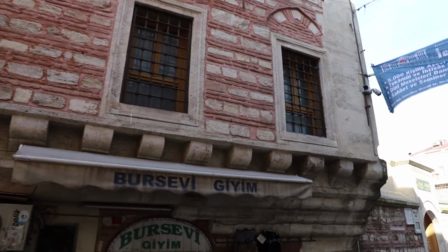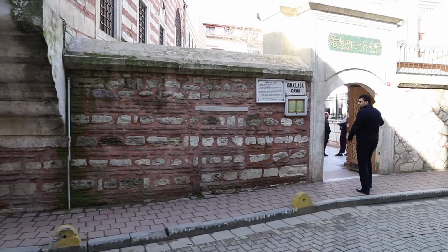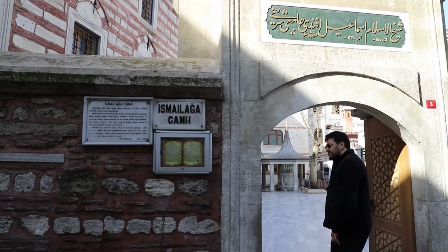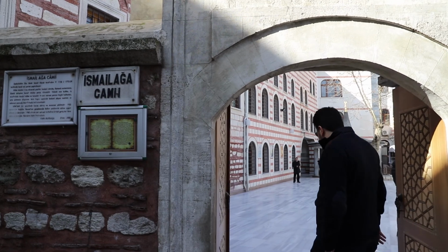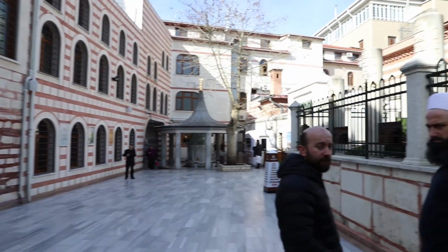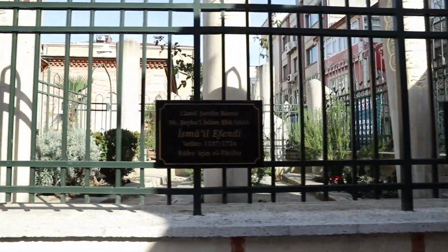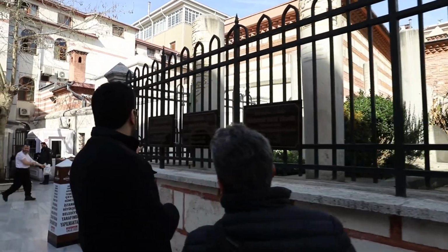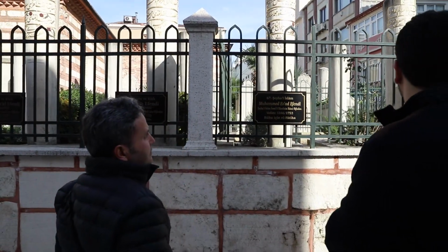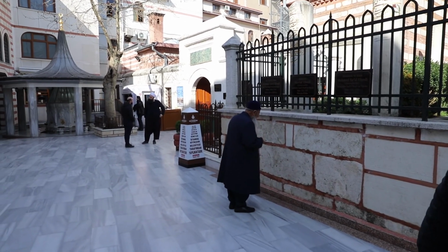I just want to show you the entrance. These are the Şeyhülislams of İsmail Ağa, and all their graves are here, and it's something that you'll really like. You can see there's Mehmet Şerif Efendi, Mesud Efendi. The most popular one amongst them is Şeyhülislam Ebu İshak İsmail Efendi, and the name of the mosque actually comes from him.